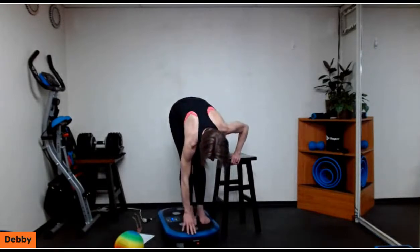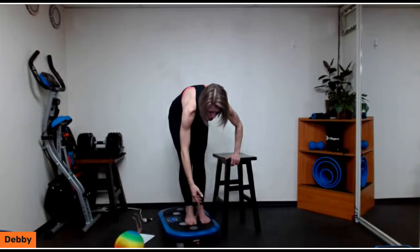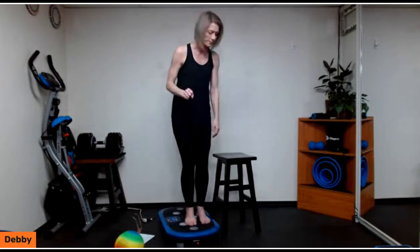Just hold 3 to 5 seconds and slowly work your way up, like you're almost making one motion with each of your vertebrae. Nice and slow. So 3 reps on that one.